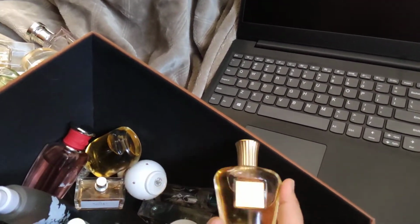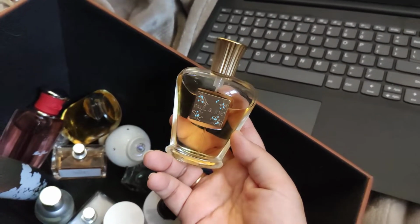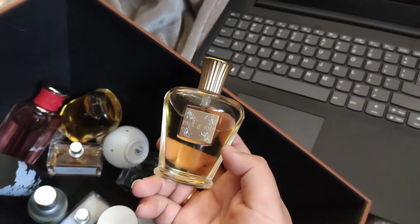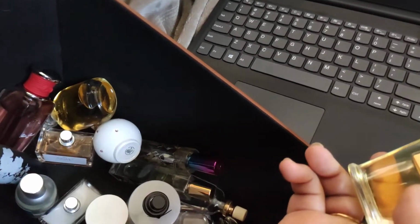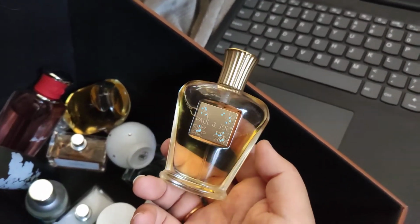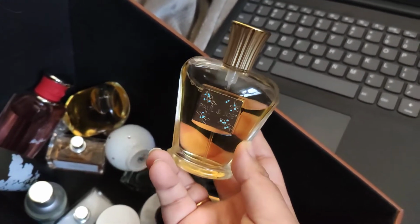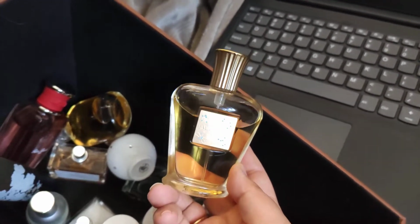Here, speaking of my love-hate relationship with Jean-Claude Ellena, here is Paul and Joe Blanc White. This was one of his homages to Guerlain's Apres l'Ondee. I can't remember, but anyway, you could look it up. This has been discontinued. It's a rare Jean-Claude Ellena perfume, and I actually use Paul and Joe cosmetics, so this was a no-brainer.